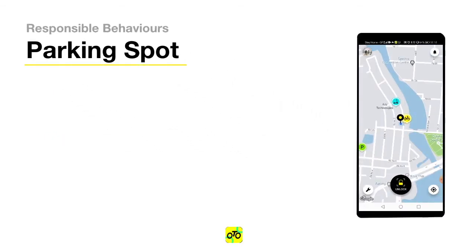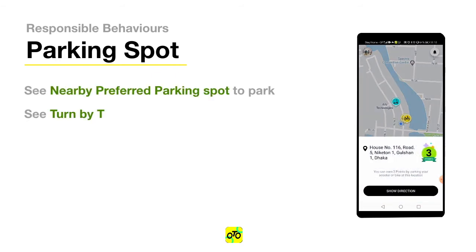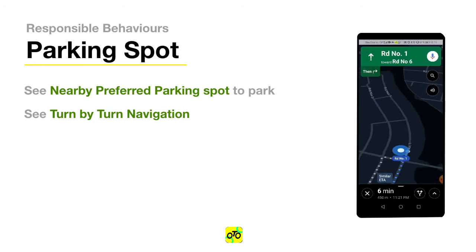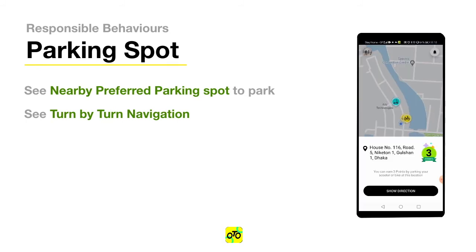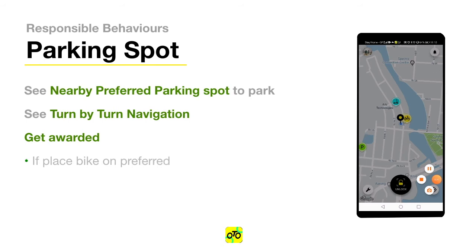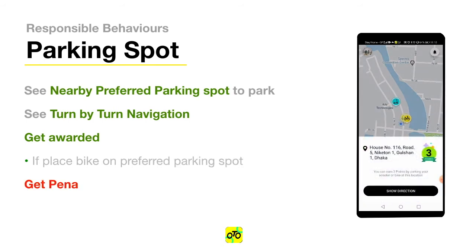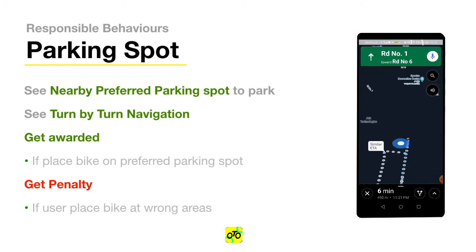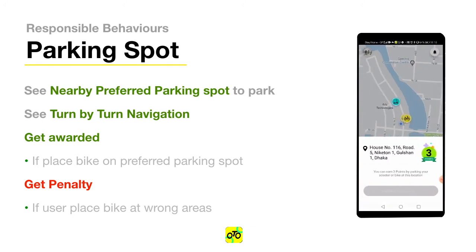And you can see your parking spot in real time in the app, and also you can go to any parking spot by turn-by-turn navigation very quickly and very efficiently. And you will be rewarded if you place the bike in the right spot. You will get points, and you will get a penalty if you place the bike in wrong areas. Our system detects it through its own algorithms.